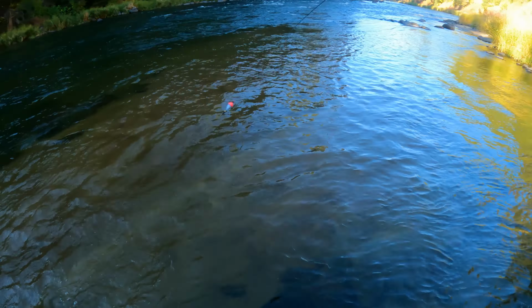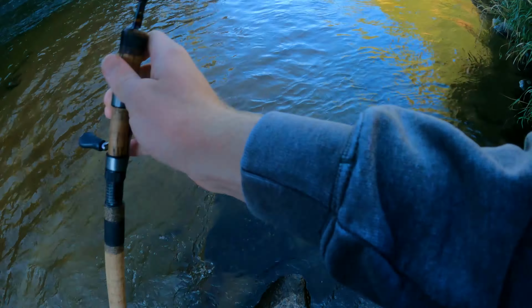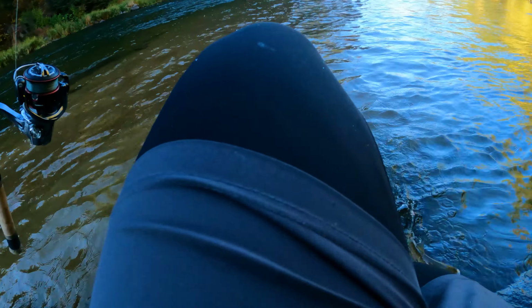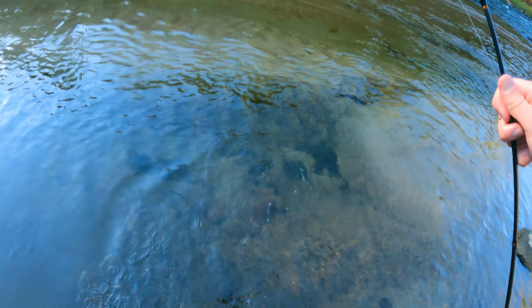Holy smokes, these fish are so fast. Oh, he's pretty. Another gorgeous, gorgeous fish. Send him on his way.